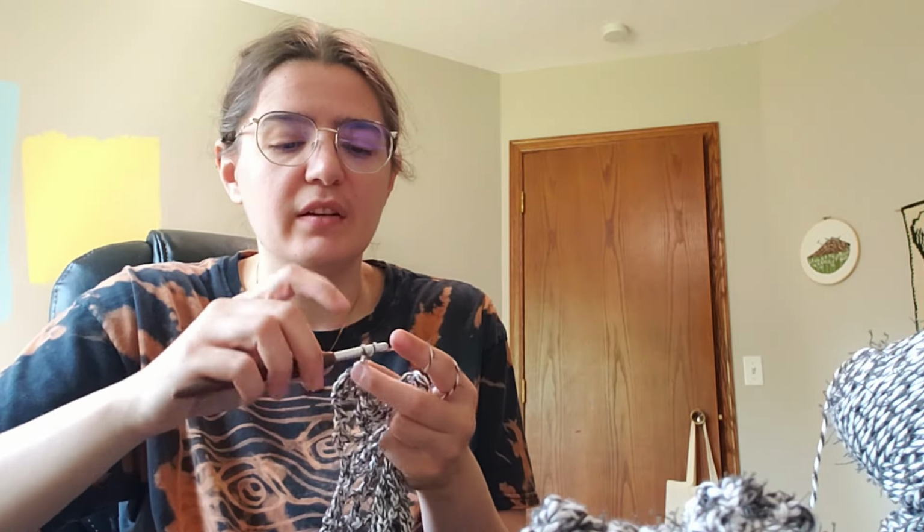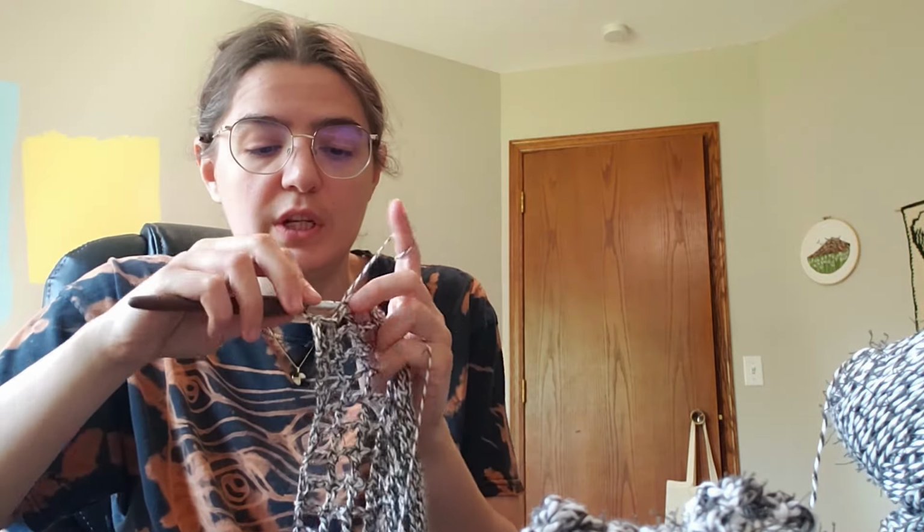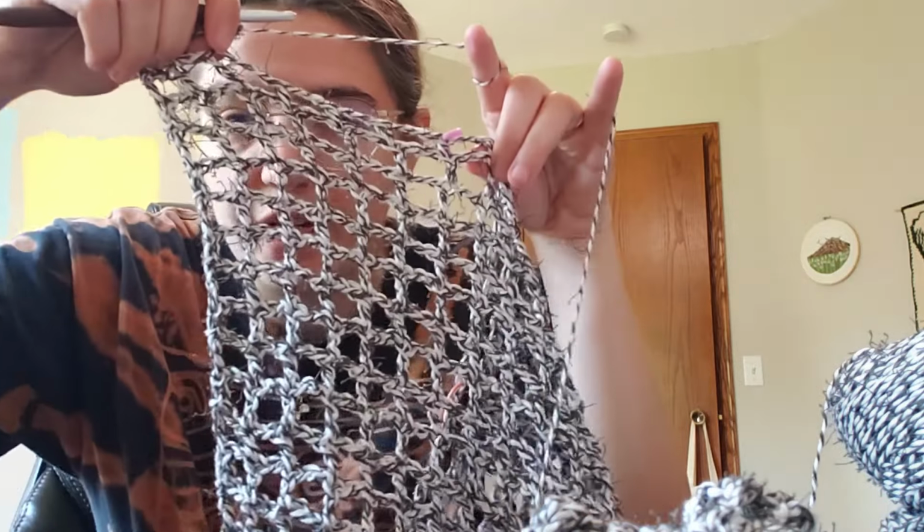So I can't remember if I talked about this already, but I'm using a Caron coconut cake. And I'm really lucky because my Michaels essentially has a ton of Caron cakes. And they're all like clearance. They're like $5 or $6 each. So I thought this would be a good colorway for the summer. It's like just gray and white. It'll look really good with like a colored tank top underneath, I feel like.